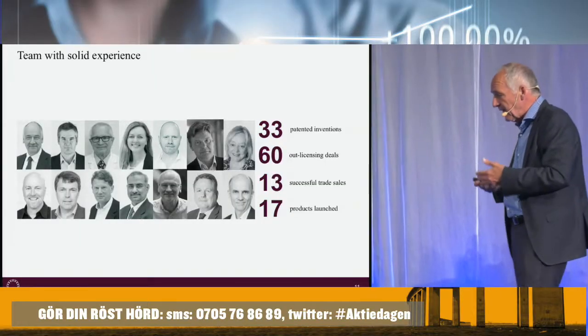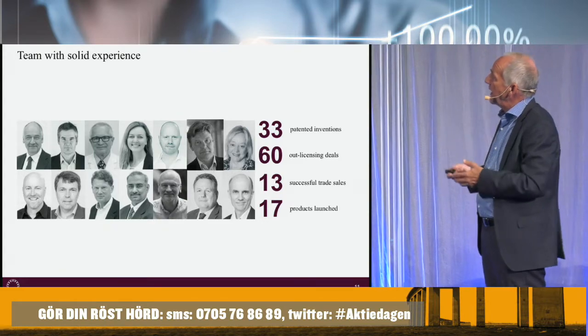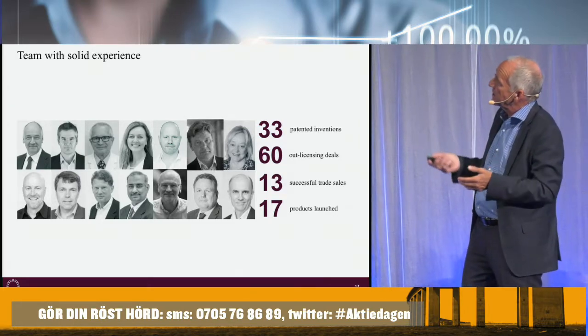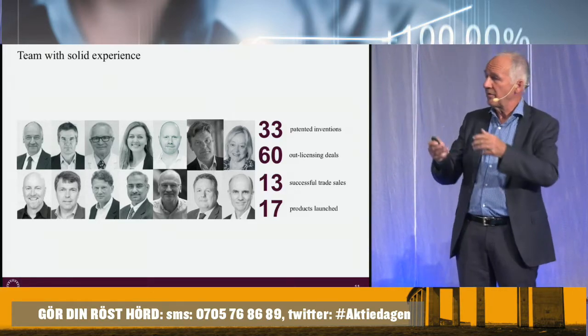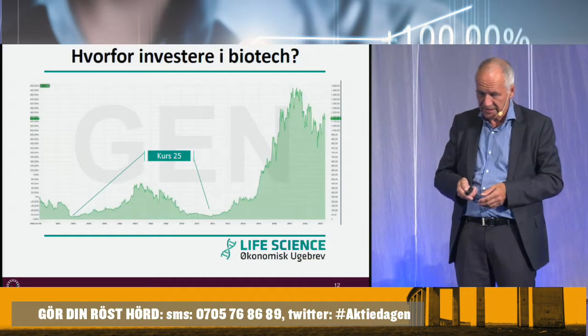I'm very proud about the team. We have a very impressive team with 33 patented inventions, 60 out-licensing deals, 13 successful trade sales, and 17 products launched. We need to have experts both on the product, but also on the response prediction, the biomarker work, and this is what we have in our team.